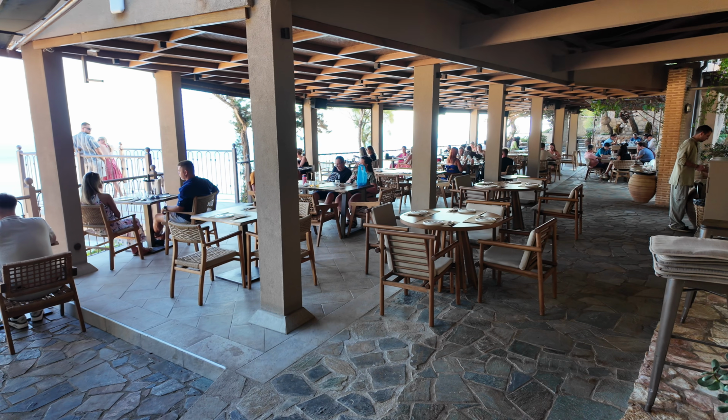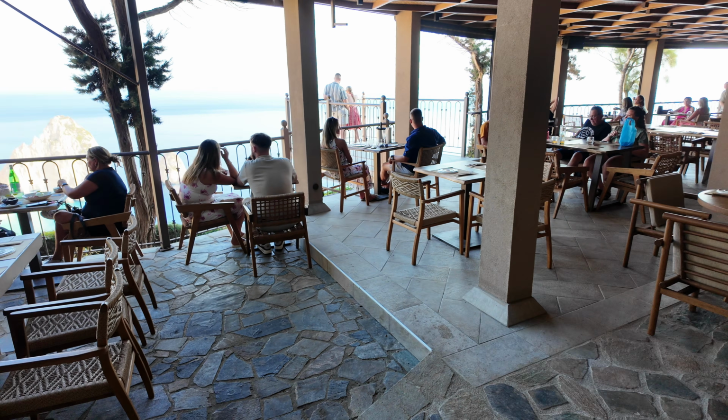Just one thing to note, if you do want a special seat along the railing with the best views, you do have to book ahead of time. We didn't, but you can still see everything. It's just you don't get that prime hotspot pose.